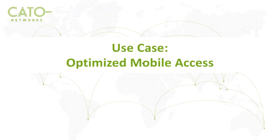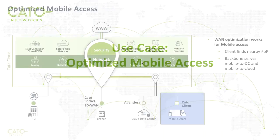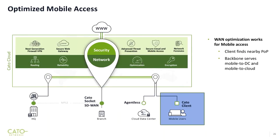Going on to the last use case, optimized mobile access. Here, what we basically did with the architecture is extend all the WAN optimization benefits, the SLA-backed backbone, the TCP proxy, all this redundancy and resiliency. All of this is now extended all the way down to a single mobile device. The Cato client finds the nearest available POP, and then the traffic runs on the backbone either to the cloud instance, the cloud application, or the data center, where we manage the traffic routing end to end.